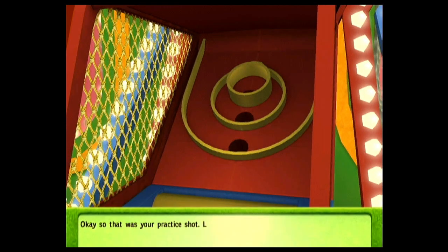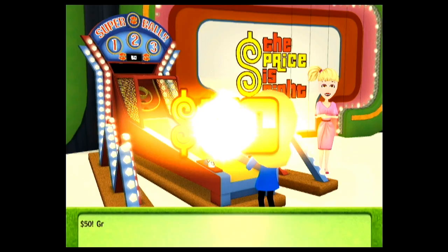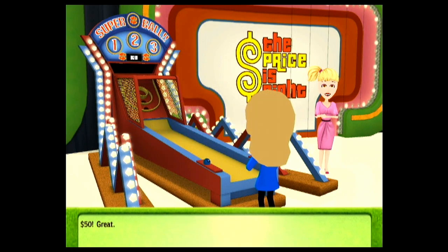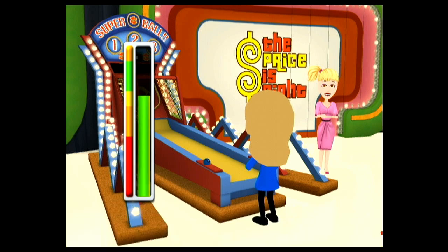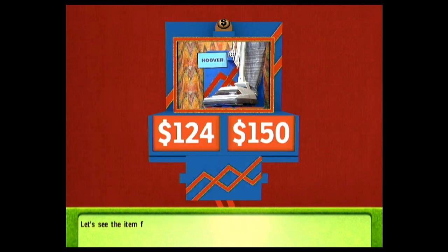All right, that was your practice shot. Let's head to the actual balls. Here's your first ball. Good luck. $50, great. Here's your second ball. $50, great. Here's your third and final ball. Perfect, you win $3,000. All right, you're out of balls, but you still have a chance to win the Super Bowl.